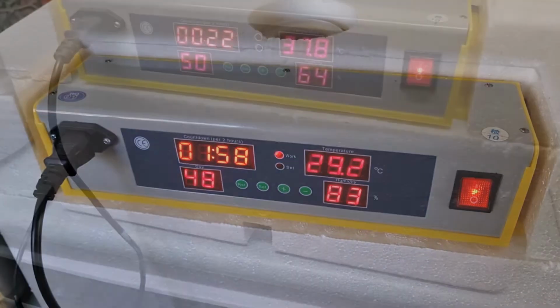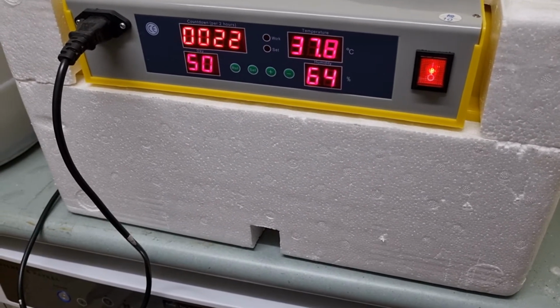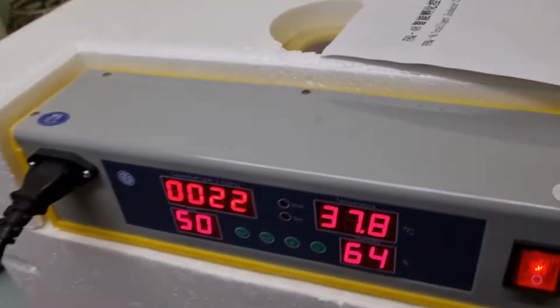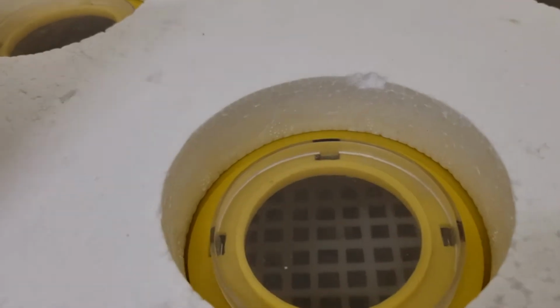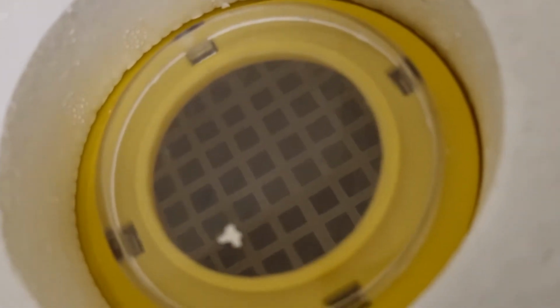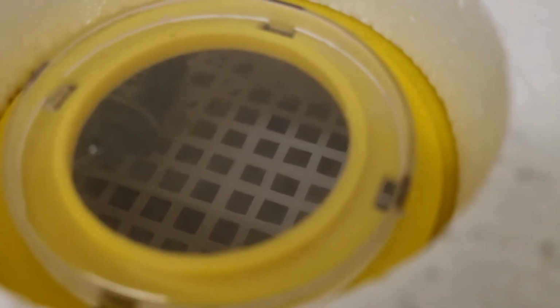Best of luck, Andy. It's Sunday night, so that's the end of day 16. Can you hear that little quiet chirping? I can't open it to show you, it's so frustrating. Maybe you can see something in there. It's definitely chirping, folks. So something's happening. How exciting is that?